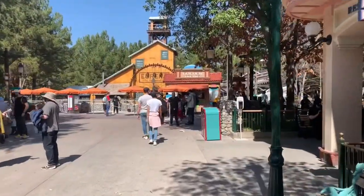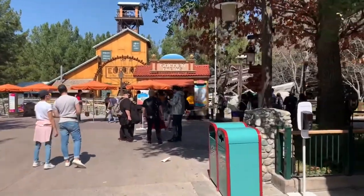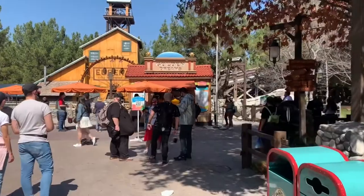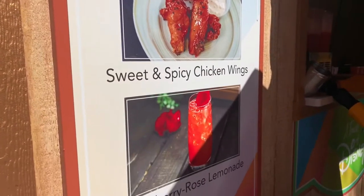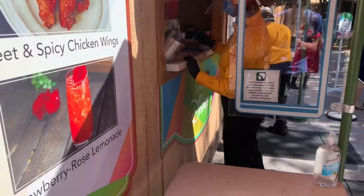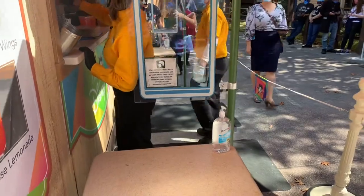Go get me a churro. All right, so over here at Grizzly Peak, they have the Golden Dreams booth. This one is probably the one I was most looking forward to. And so we got one of each of these things here. These all look pretty tasty. And then you come over here and you pick it up at these little booths, and then you can take it off and go eat wherever you'd like in the park.